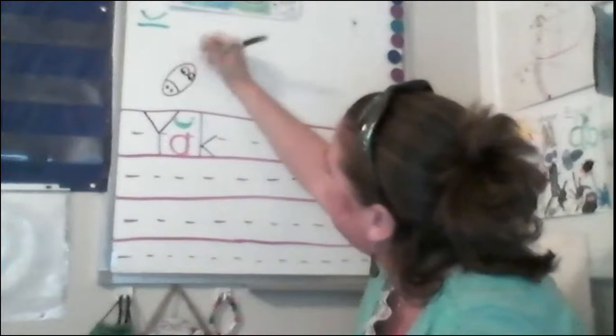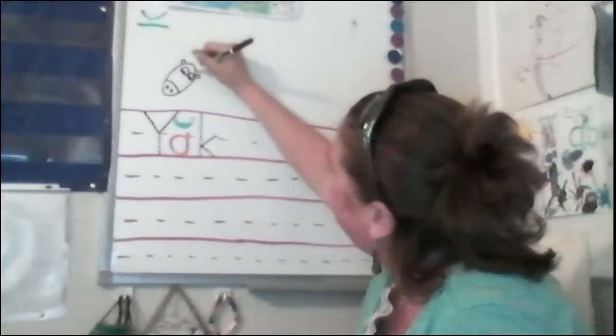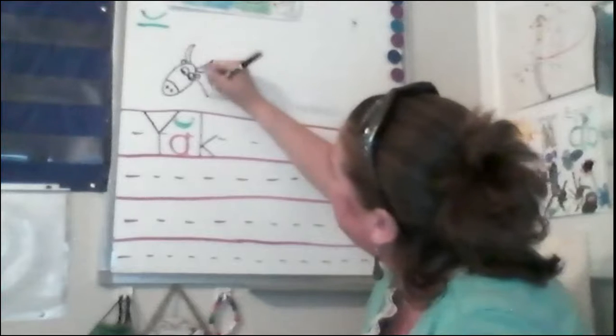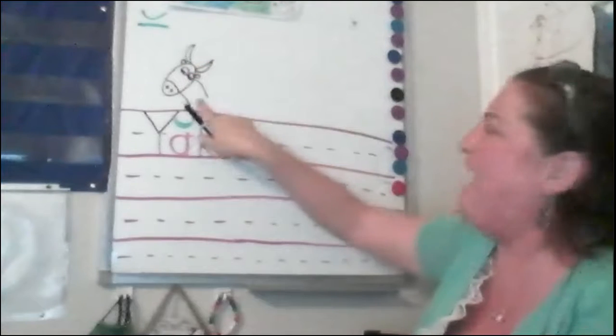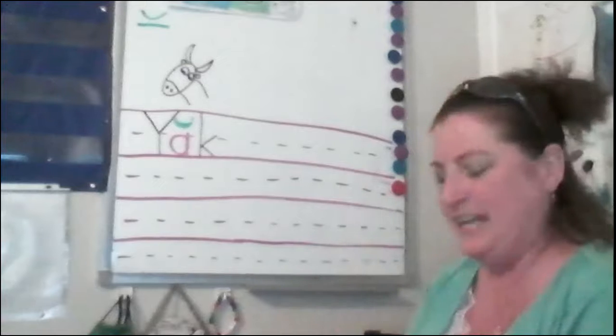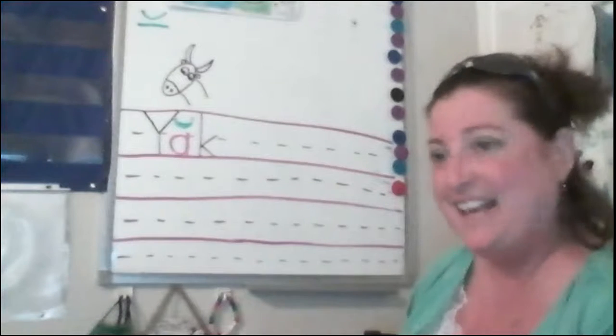It almost looks like a horse, doesn't it? And here's his little ears. But a yak has some long horns on him. And here's his body. So I have a yak. All right, the next word that we're going to do is yeah, yeah, yeah.